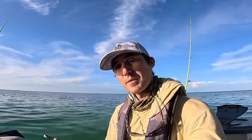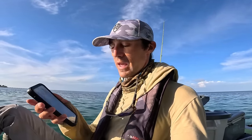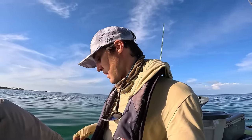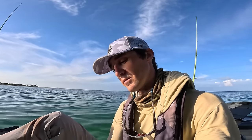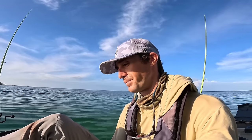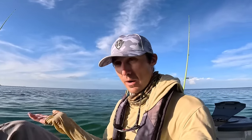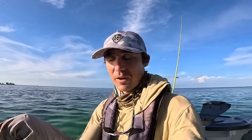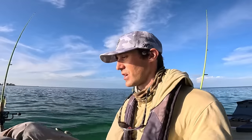Well, I'm giving up. It is 5:08 p.m. and we fished most of the way back with the crabs, wishing and fishing for that permit, but it just didn't happen. I didn't even see a single permit. So after that, I did throw around the swim bait for a little bit more, and I did have one more bite, but it got off.